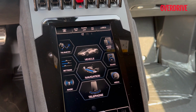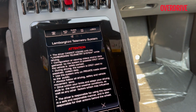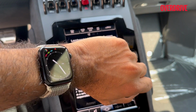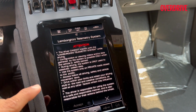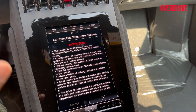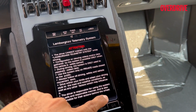So as for the infotainment, it does get a few new functions. The telemetry system, in future iterations, is going to give you the ability to pair your Apple Watch with the telemetry, so it can also monitor your heart rate. There's also going to be an inclinometer, and it's going to tell you the roll and the pitch, because again, the off-road orientation of the vehicle. So yeah, that is the addition to the infotainment.